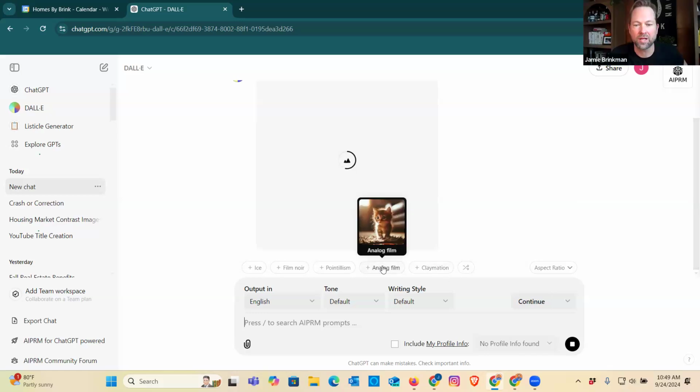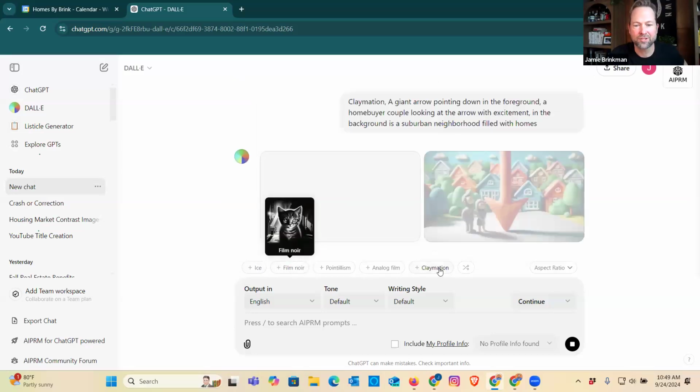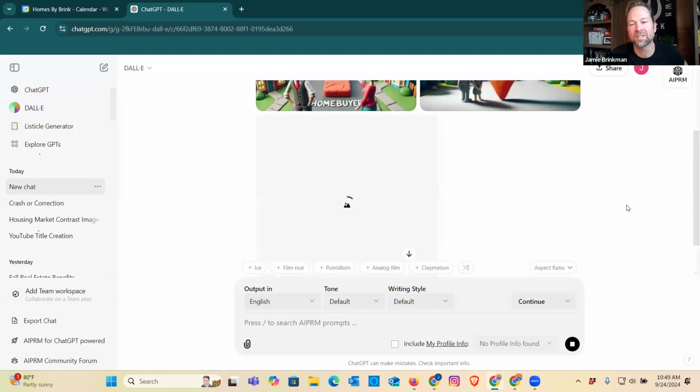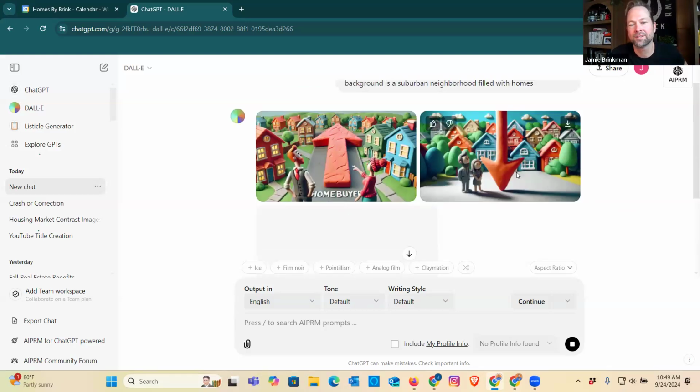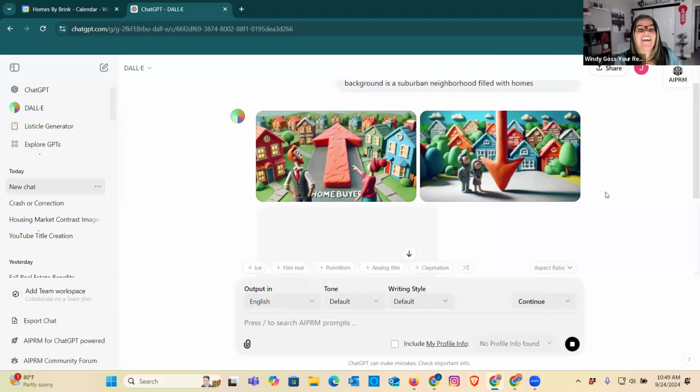So you got analog, and I always recommend choosing a design. Oh, that's fun. Look how cute that is. Oh my gosh, I love it. I'm saving that one. That's cute.